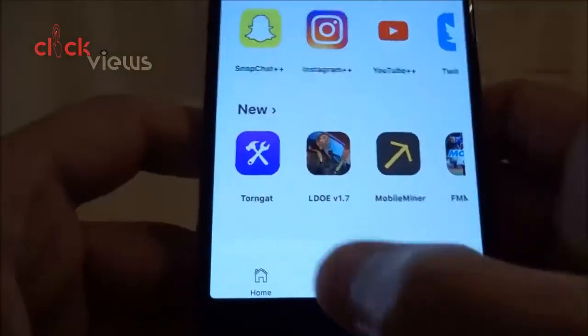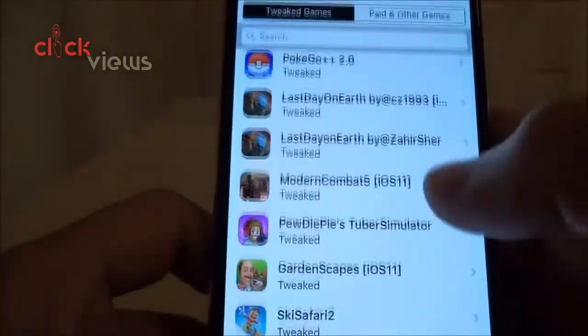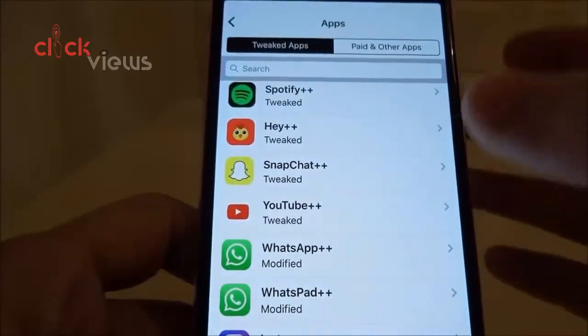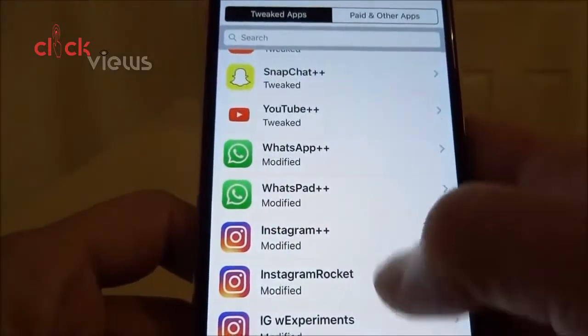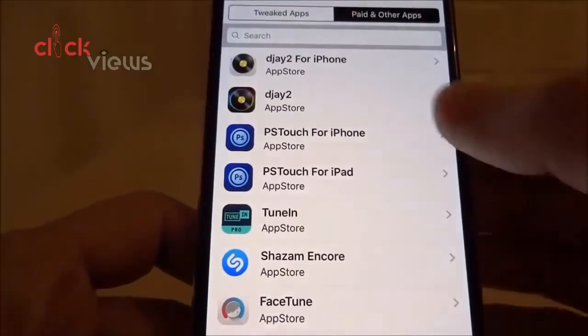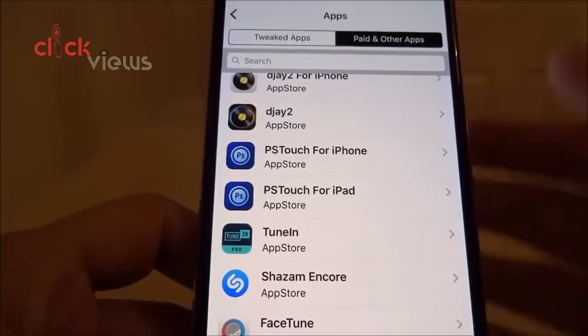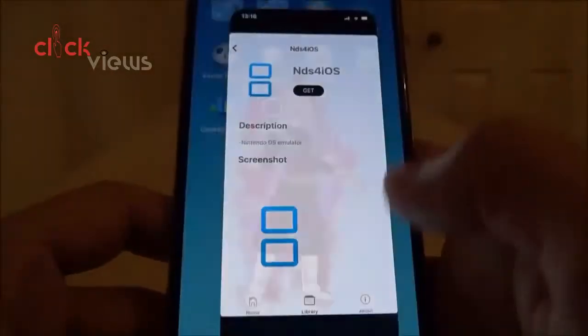App Valley. We just go to the library, unverified apps, all signed, your tweaks, games. Now just be mindful of the subsections. And also when installing plus apps, make sure to delete the original before you install the tweaked version, like WhatsApp for iPad. Another thing you should be mindful of is some apps are 32-bit, like say Photoshop, so those won't install on iOS 11 plus. Tap on the app you like, same exercise, install.